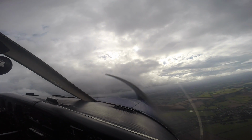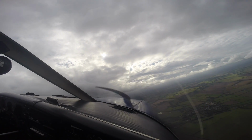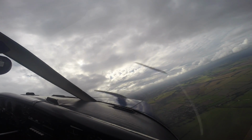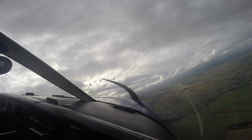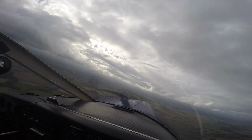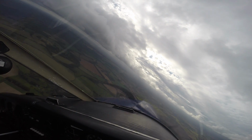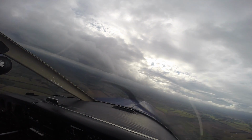So we can either do two 90 degree turns, one left, one right, or one right, one left, or 180 degree turns. So I'm just going to opt for two 90 degree turns, just so we don't really double back on ourselves. So we saw one aircraft behind us, I'm happy he's out the way. And there, we're good. So mixture's fully rich as well.